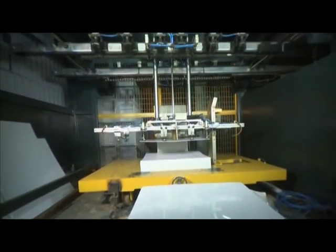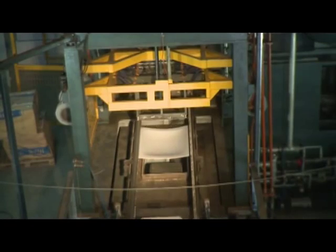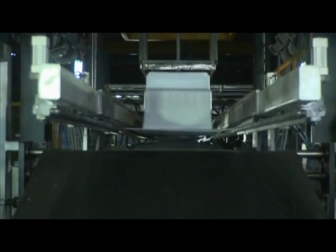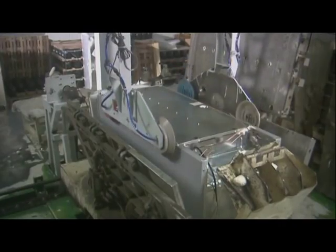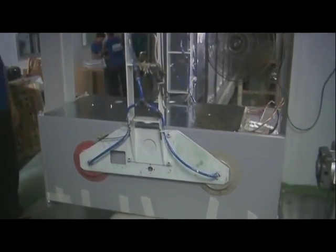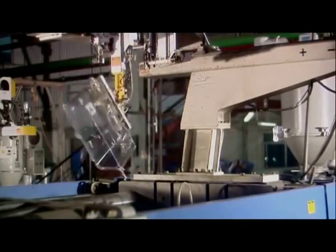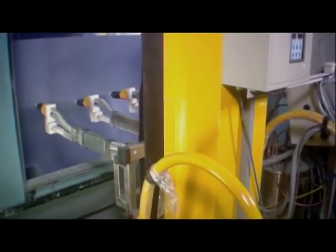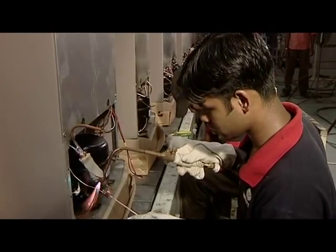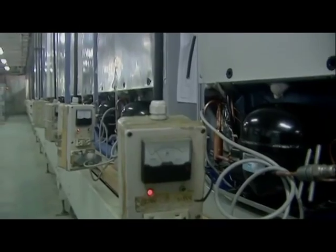Automatic machines are used for cabinet thermoforming. Then inner foaming takes place through a completely robotic method without the touch of hands. Robot makes other necessary spare parts of freezer. Painting on freezers is done through computerized digital method. Then copper condenser and compressor are set on the freezers. Finally, the freezer is tested through a digitalized machine.